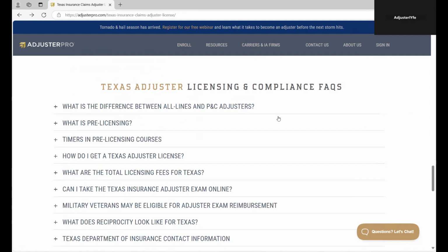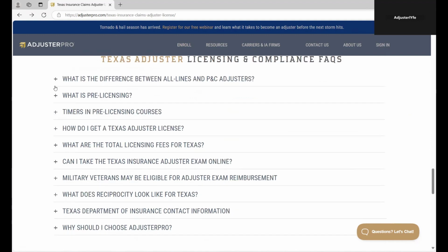And then at the bottom of the page, you have the FAQ section, which is always great. FAQ is going to answer any questions that you may have that may not be listed in the breakdown of the course section. So here's an example. What's the difference between all lines and P&C? I'm going to actually dig deeper into this.